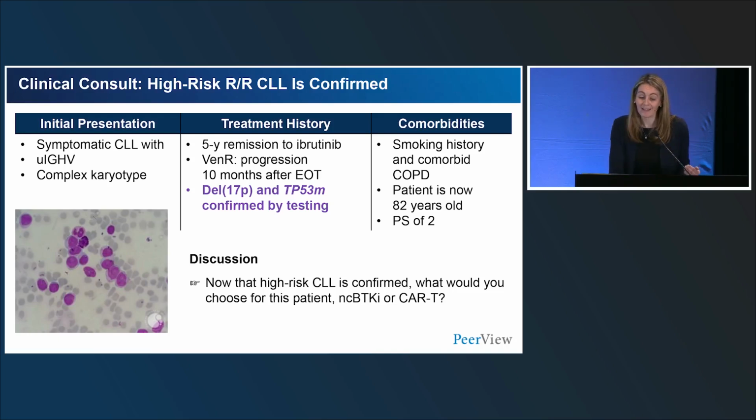So going back to our patient case, we did repeat FISH and next generation sequencing testing, and the patient does have P53 aberrancy with a biallelic, both del17P and a P53 mutation. So Dr. Lamanna, now that high-risk CLL is confirmed, what would you choose for this patient?